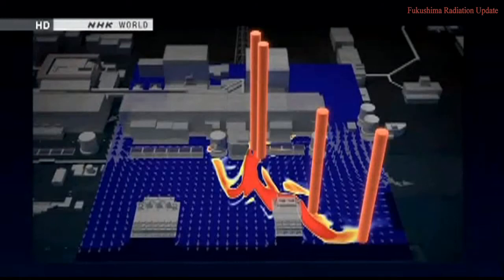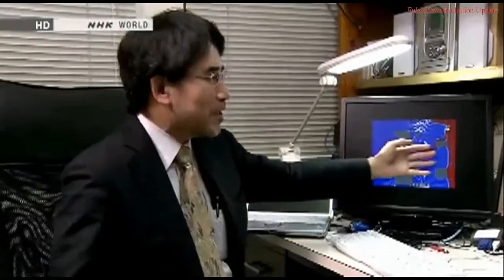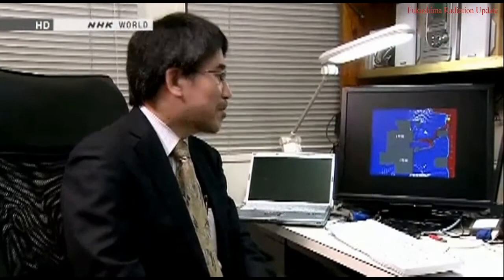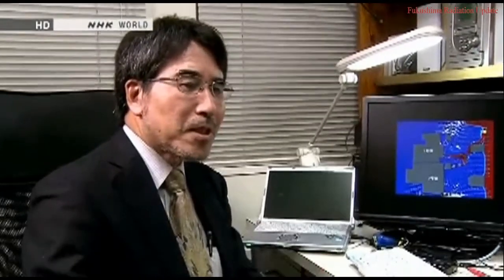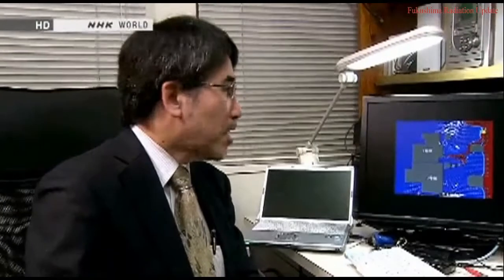The simulation suggests that the radioactive water might have traveled along a complex route and flowed into the sea. I doubt even experts could have imagined the contaminated water would move in such a way. At least I didn't. If a research plan was created based on this possibility, then I think it would shorten the amount of time needed to locate the source of contamination.